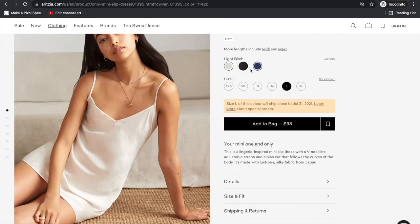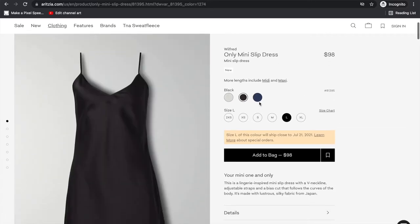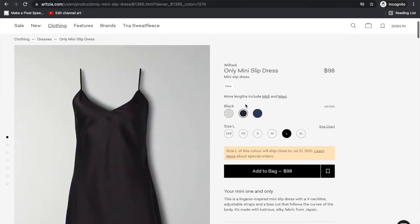This is not cute, I'm sorry. This looks like she's going to sleep. You want to get this type of style in something saturated. My voice is dying. Okay, we have navy. We have black.